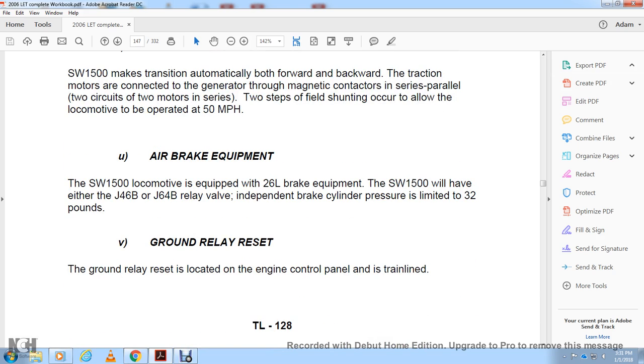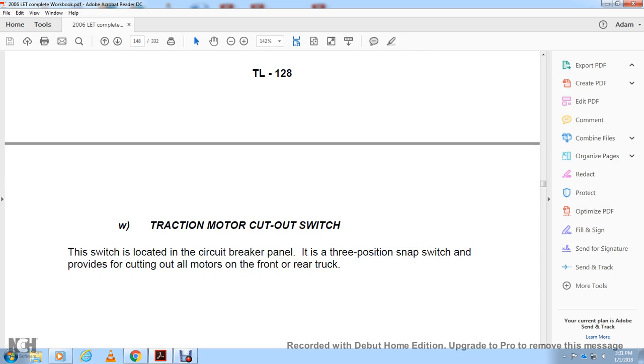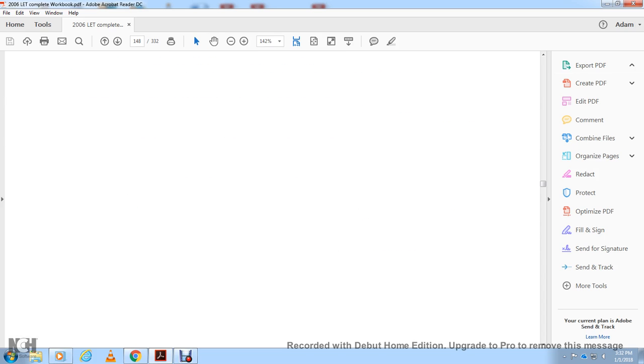Air brake equipment. The SW1500 locomotive is equipped with the 26L brake equipment. The SW1500 will have either the J-46-B or the J-46-B relay valve, and the independent brake cylinder pressure is limited to 32 pounds. Ground relay set. The ground relay set is located on the engine control panel and is train lined. Traction motor cutout switch. The switch is located in the circuit breaker panel and is a three-position snap switch, providing for cutting out all motors on the front or the rear truck.